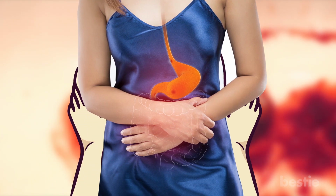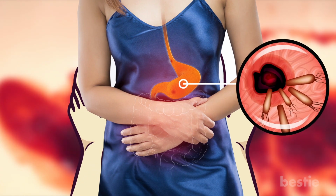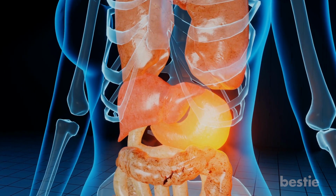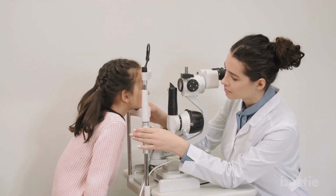With an ulcer, your lining has become inflamed. If your inflammation damages an artery somewhere, this is how bleeding happens. The blood could come from a food pipe, the stomach, or the small intestine. If you're finding blood in your vomit, get to a doctor ASAP.